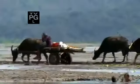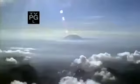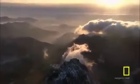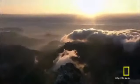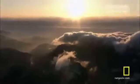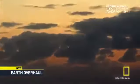June 1991, the Philippine Islands. Mount Pinatubo erupts, spewing about 20 million tons of sulfur dioxide into the stratosphere. Over the next year, the temperature of the planet dropped almost 1 degree Fahrenheit. And so after Mount Pinatubo, all these little particles in the stratosphere reflected around 2% of the incoming sunlight back to space.